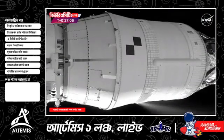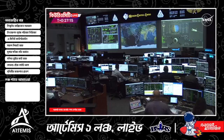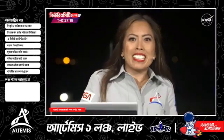We caught a glimpse there of those solar arrays, and with all 4 solar arrays properly deployed, Orion's journey to the moon continues, and we've got more operational updates coming up shortly, but for now, I'm going to toss it back to Megan and Kayla at Kennedy. Leah, thank you so much.